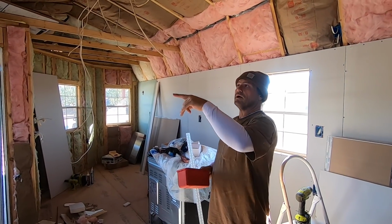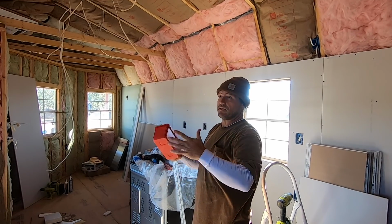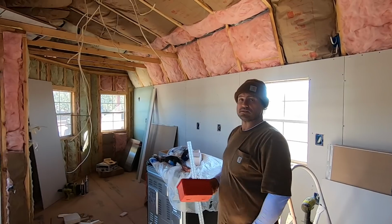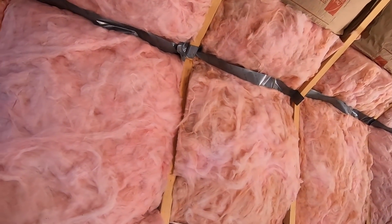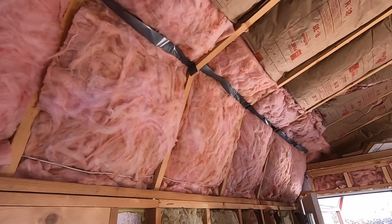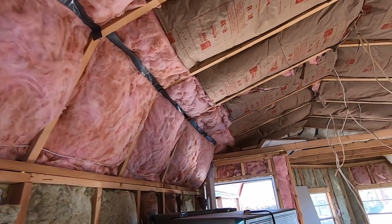And then we did the same on the tops. We split it in half from our R-38 to our R-19 to get from, I think it's 12 inches down to 6 inches. So it saves like $10 a bundle. It's actually really, I mean, if you can deal with the itchiness and the duct tape, we had to use duct tape instead of staples on the stuff that's paper. Yeah, it works just fine.